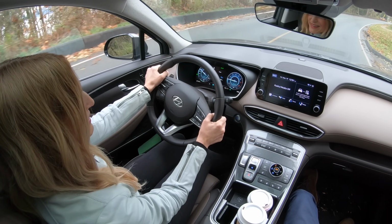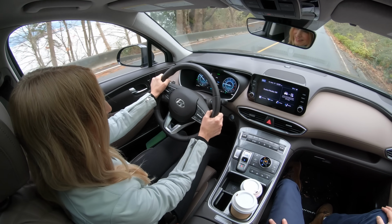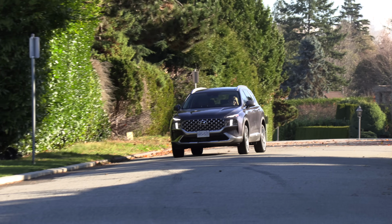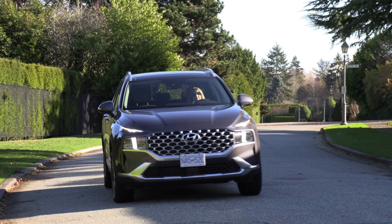Sure, I think that makes sense. You can say that just based on the interior and all of the buttons and not having a digital cockpit. I prefer this over the hybrid model. It just feels a little bit quicker to me, that torque from the electric motor. Even though the hybrid has an electric motor, this feels quicker.